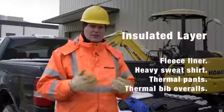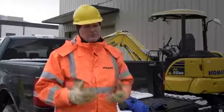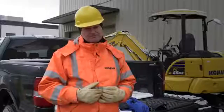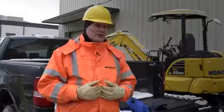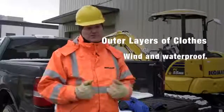Lined thermal pants or thermal bib overalls are great. Now, if you're starting to get bulky, you should consider using suspenders rather than a belt to avoid constriction. Now, you can add more layers according to the conditions you'll be working in. But remember, several layers of light clothing are better than one bulky layer.